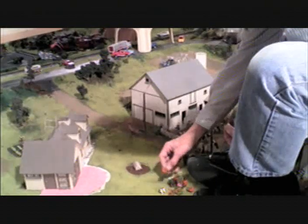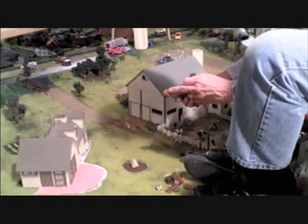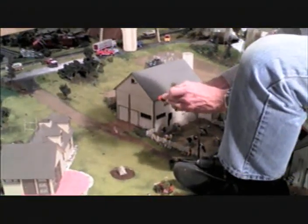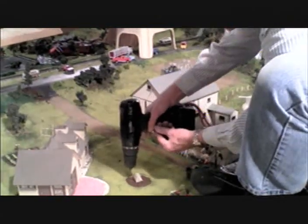After some of them dried, I took them again and dipped the tips back into the same glue, and then tipped these with the Scenic Express flowers, so it looks like a bush with flowers on the end. So what I'm going to do is just put a couple of these in here.